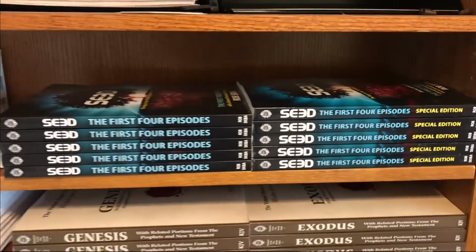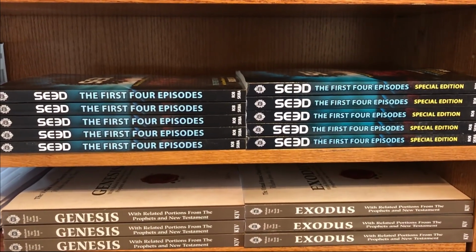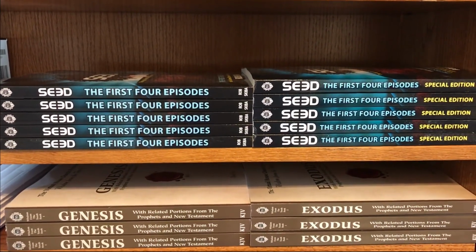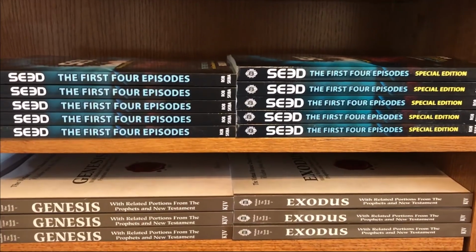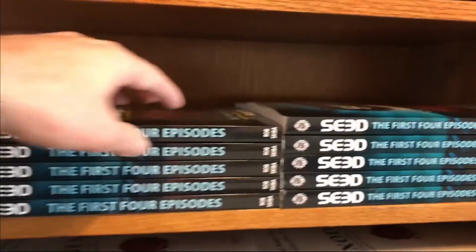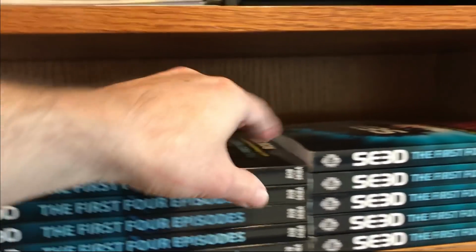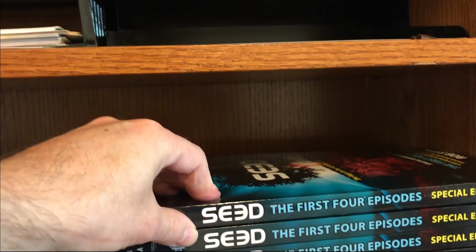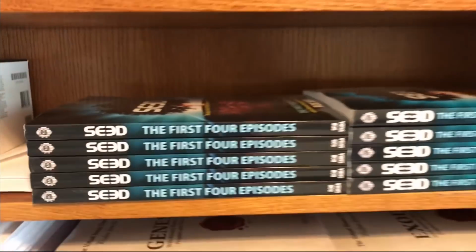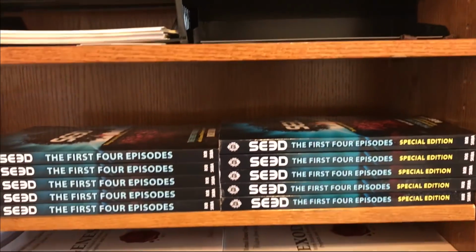All right, and here you see the difference between the basic version, the first four, and the special edition. I got 5 copies of both right here, but as you can see, this one is thinner. It's about 30 pages less than the special edition one here. And the special edition has this in yellow on the spine.